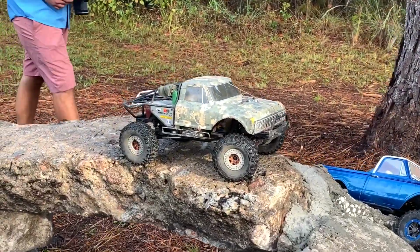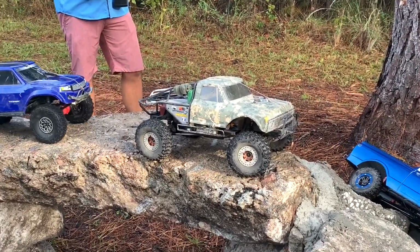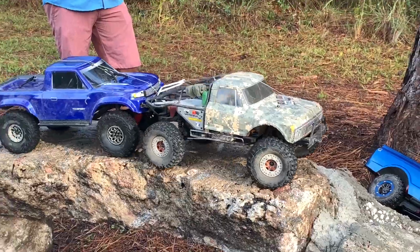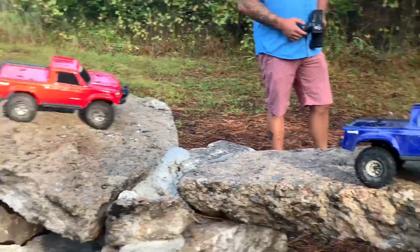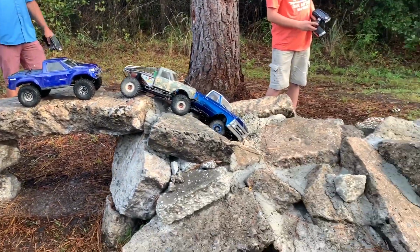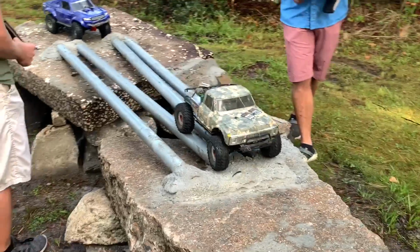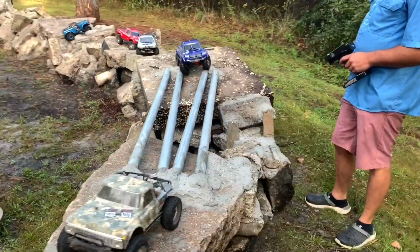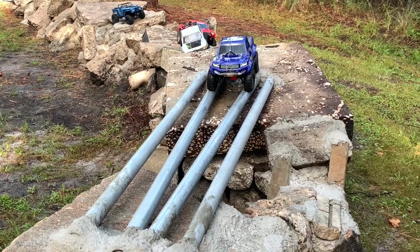Is that the current Winter Series champion truck? Mm-hmm. Yep. Dang it, I got beat by that. Or was it that guy? Can't believe you guys have mastered that already. So awesome.